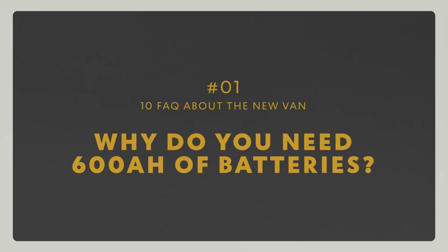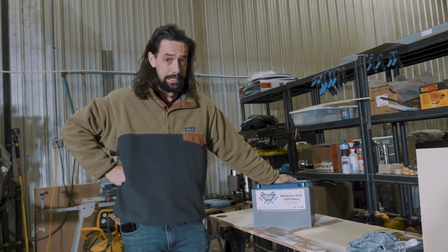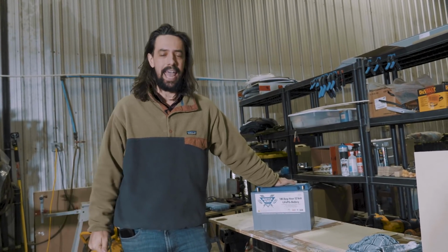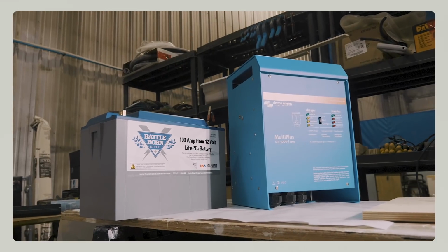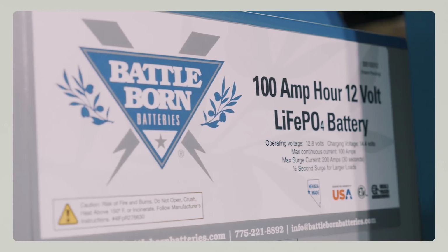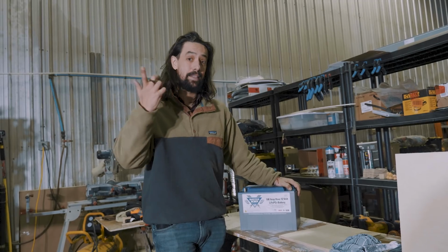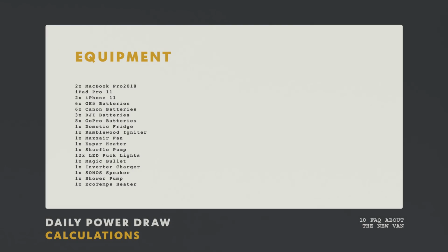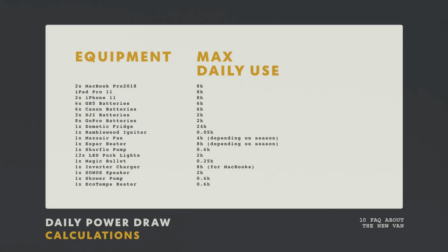Question number 1, the question we got the most in the last weeks, is the following. Why in the world would you need a 600 amp hour battery bank in your van? The way we calculate the amount of battery we need is quite simple. We just add the power draw of everything we use in a day with the amount of hours we use them in a day, and it gives us the daily power draw we need to operate in the van.